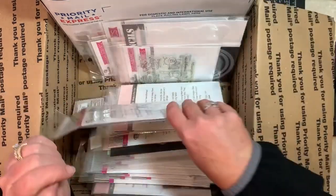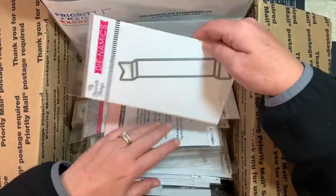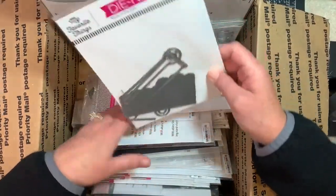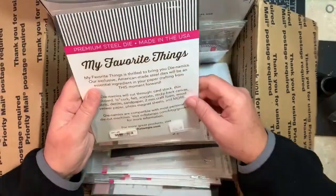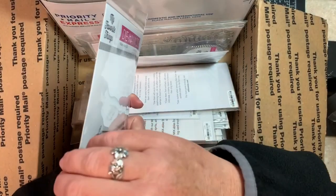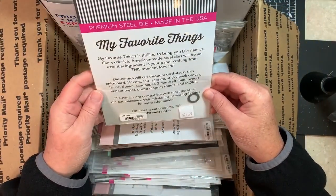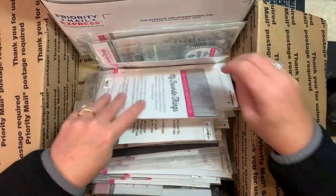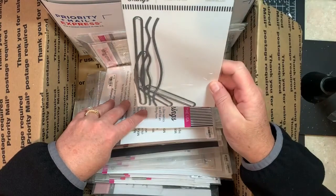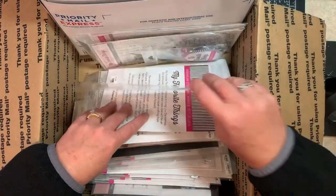Halloween. There's a stencil, a big banner die. What is this? Oops, something just went flying out of it. Interactive swing. I'll have to look into that one. Also looks to be surf and turf dies. Also looks to be interactive of some sort.